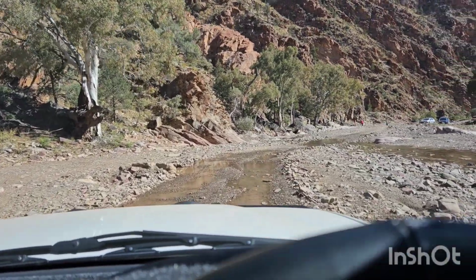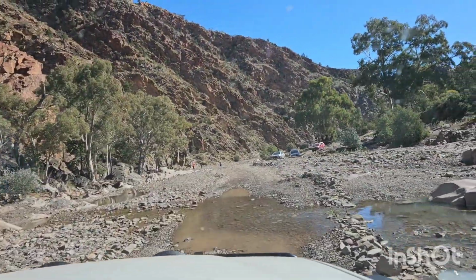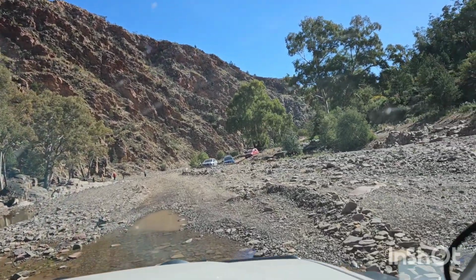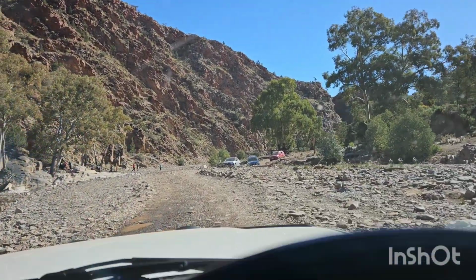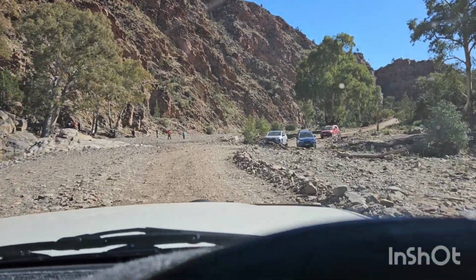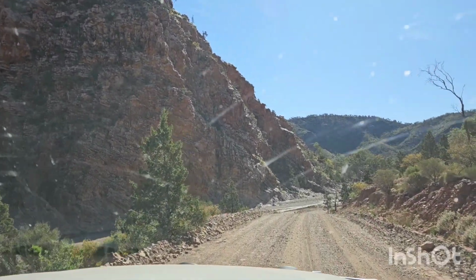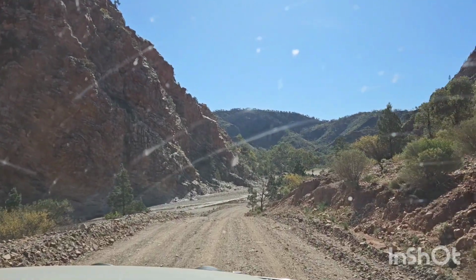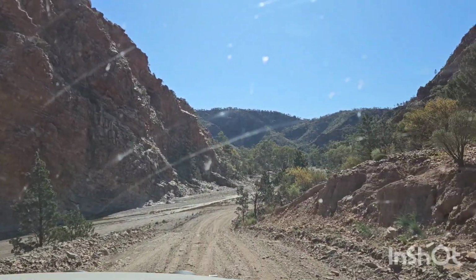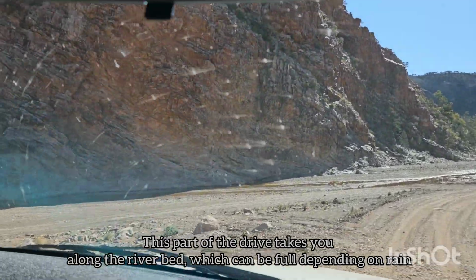Wash. Look at these guys, these legends doing it in these soft roaders. The valley, the gorge. There's the riverbed.